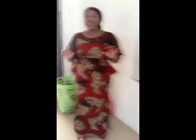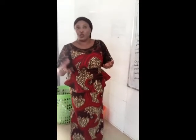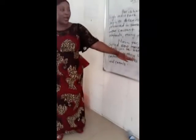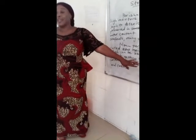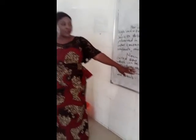These are foods which can be kept for a reasonably long period without getting spoiled, due to their low water content. They are the type of food that can stay for a very long time because of their low moisture. Examples of such foods are your nuts: groundnut, walnut, cashew nuts, and all your nuts. They can stay for a very long period of time because they have very little water content in them.